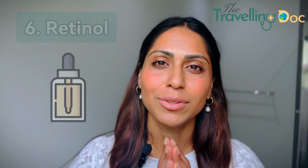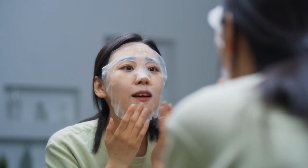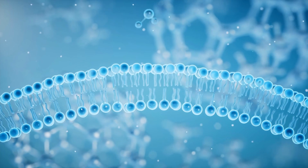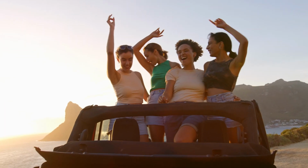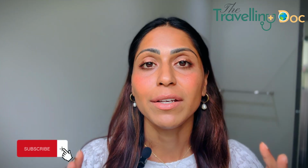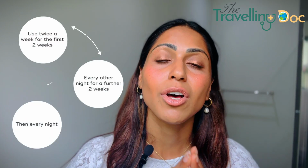Number six, retinol. Having a good nighttime routine can be crucial. Retinoids have been around for a while and we have really good evidence that they can help reduce wrinkles. Retinoids can help boost cell turnover as well as boost collagen production, so helping your skin look young and healthy. In order for retinoids to work well, you need to use the right strength and the right frequency for your skin type. Most people prefer to use them at night because they can make your skin more sensitive to the sun. My advice as a doctor is to start off at low strength every other night and then gradually increase the strength and increase the frequency.